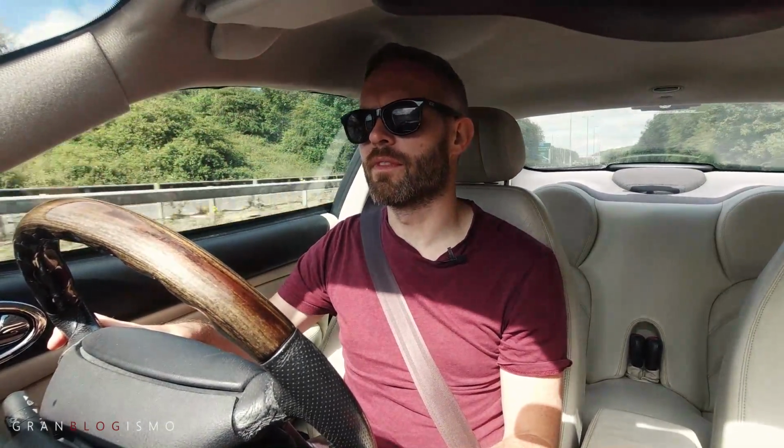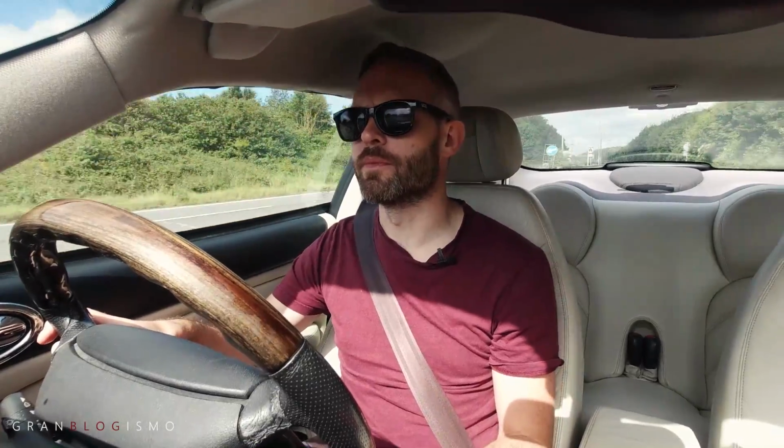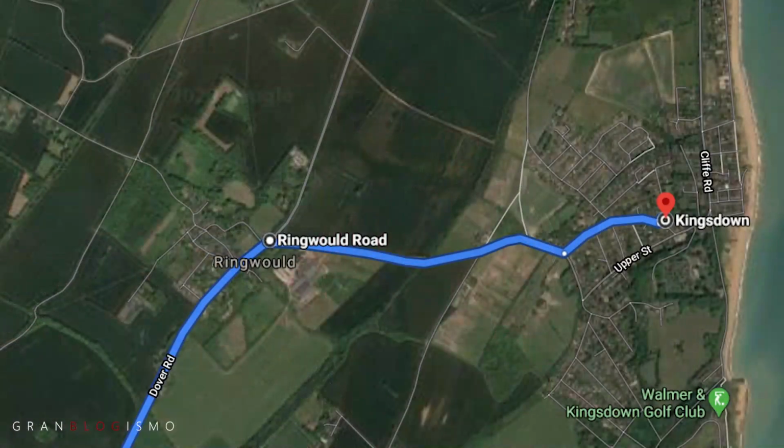Because the Moonraker site is fictitious, obviously, I don't actually know where it's supposed to be, but it mentions in the book that it's some fields behind Kingsdown, and we'll have to just do our best to guess where that is. Hopefully be able to get near the coast and take some shots of the XK8 near the sea and stuff. But I don't know where Ian Fleming intended for this Moonraker site to be, so we'll just have to make a guess.